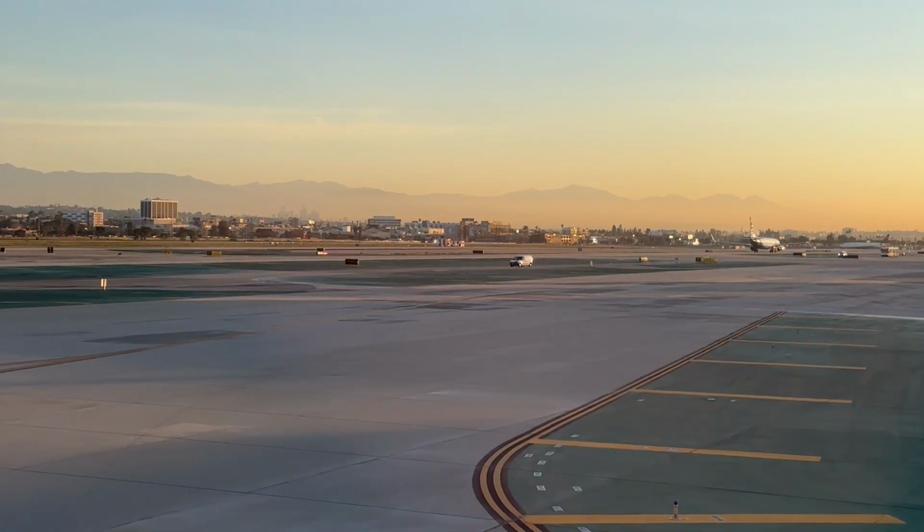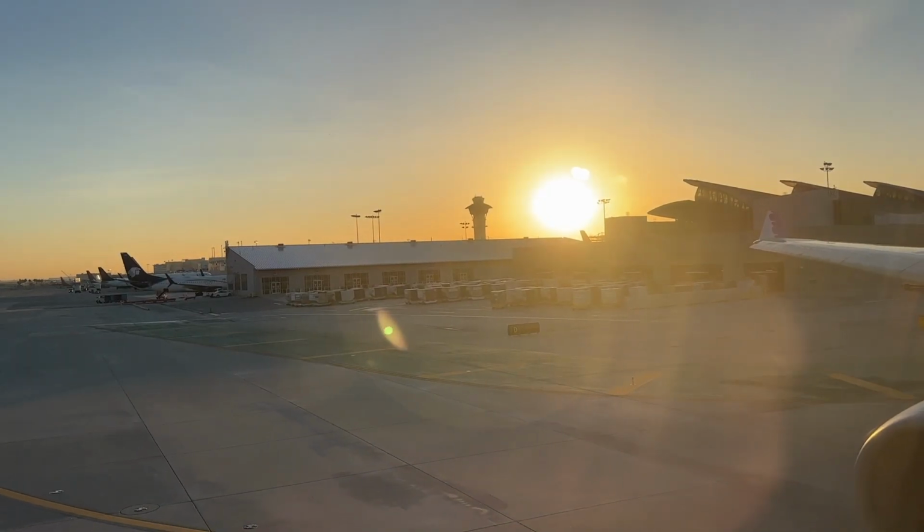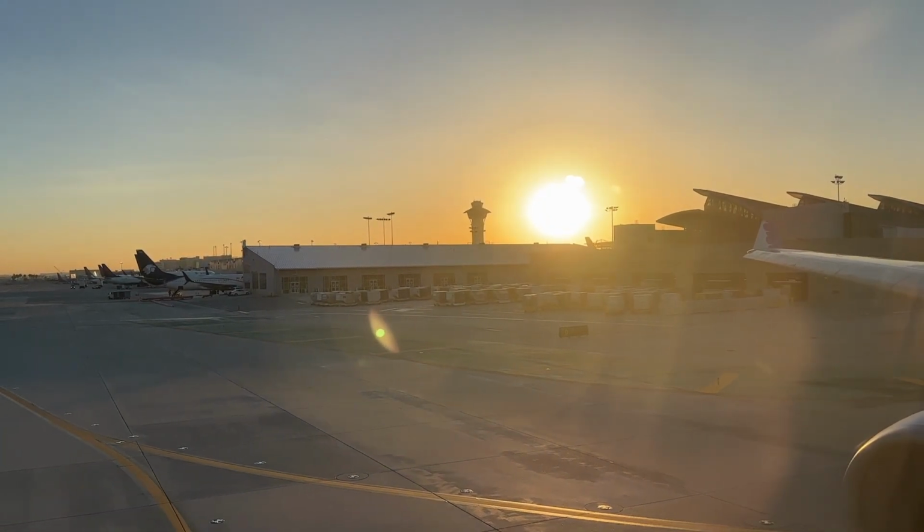And as we taxi out, we also got a great view of the San Gabriel Mountains, and if you look really hard, you'll see downtown Los Angeles far off in the distance.